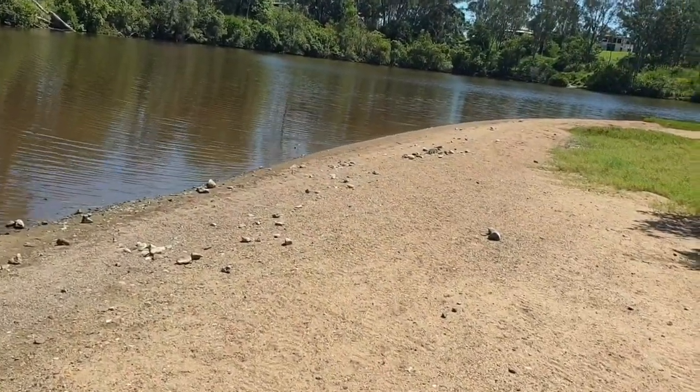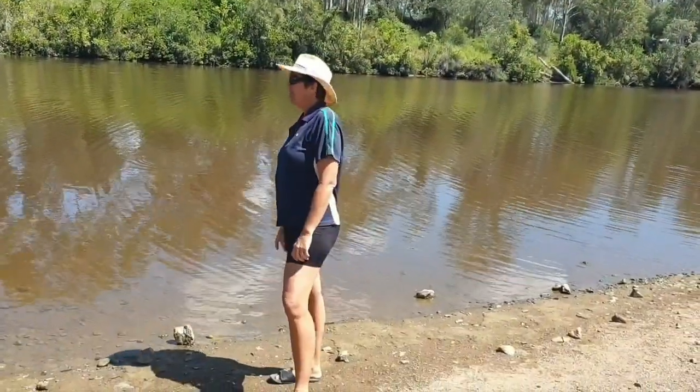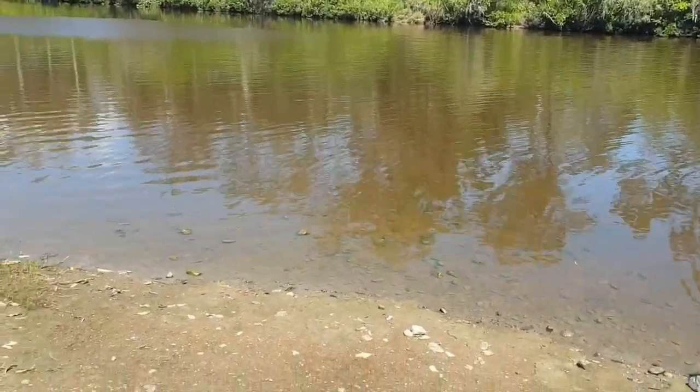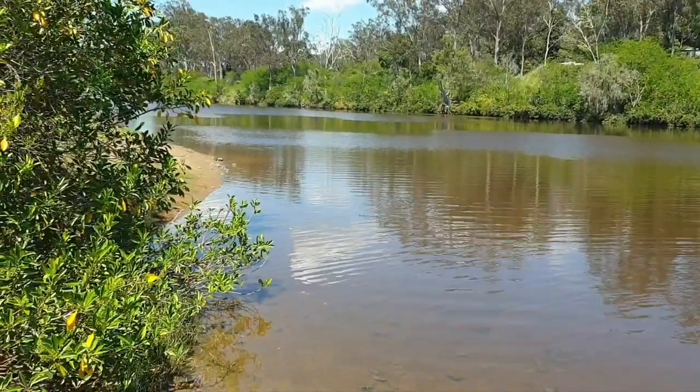Oh, I love it. Love it, love it, love it. What do you reckon? We might have a swim later, eh? We could do that. A bit fresh, but we could do that. Oh, it'd be bloody beautiful. We'll come back down later on and have a bit of a swimsy, I think.